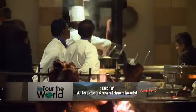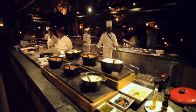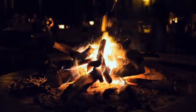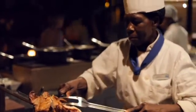South Africa is a meat-loving nation, and while there's plenty of fresh salad and seafood on offer, expect to see some local specialties such as springbok, kudu, and even warthog on the menu. But often it's not just the food that's fabulous.